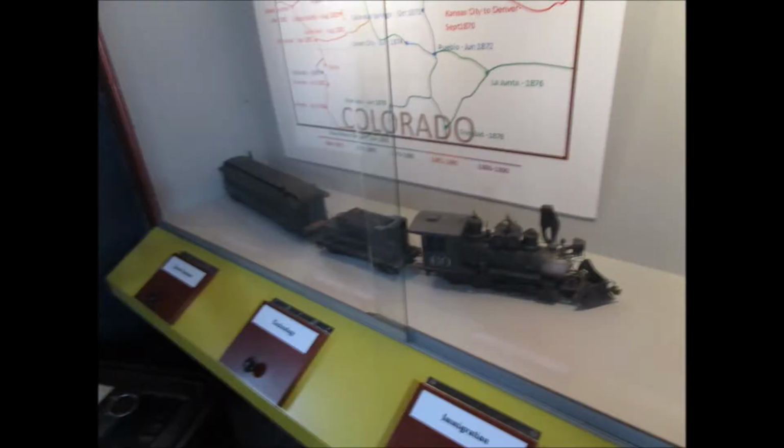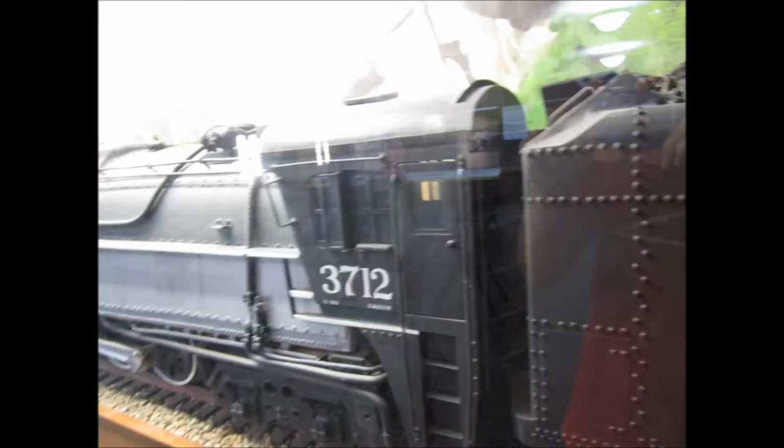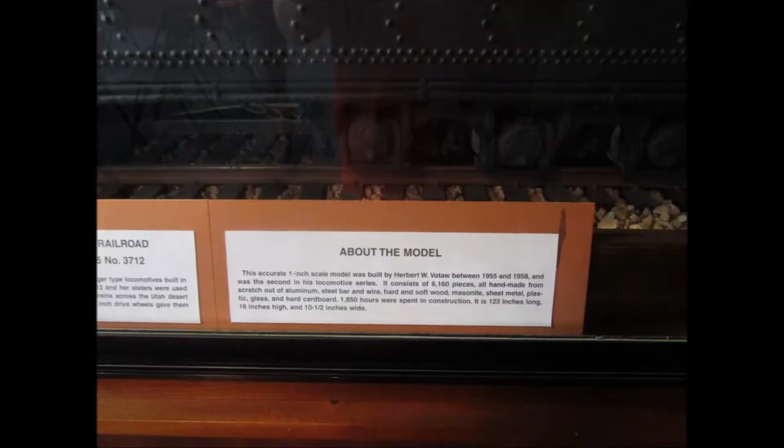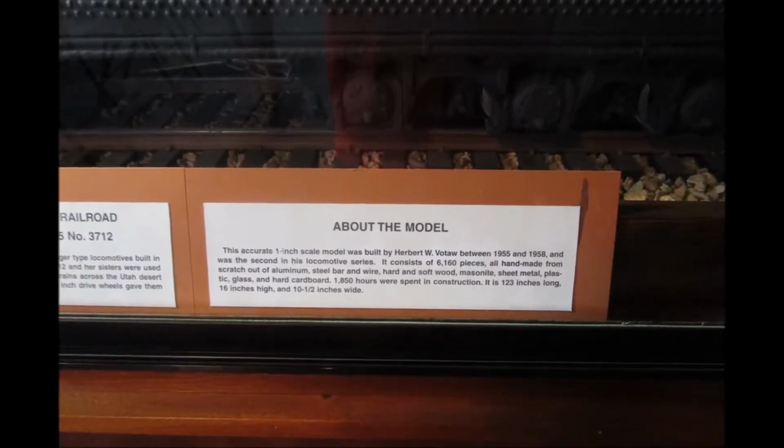In another room of the museum building, they had some large-scale model trains sitting on display. And even an old switchboard that used to sit up in the signal tower. Now here's a massive model of a massive engine, the Rio Grande 4664 Challenger number 3712. This is a model of a 1942 built Baldwin Challenger. The model even had a matching black Rio Grande caboose.